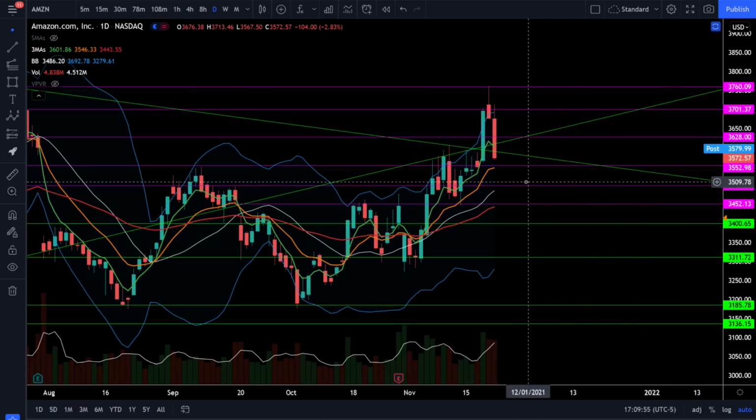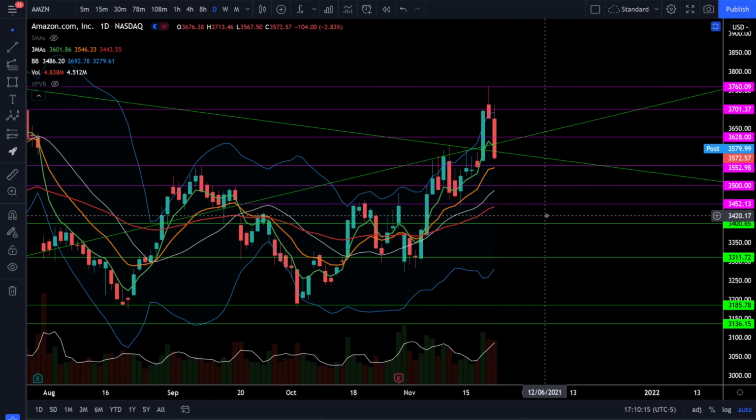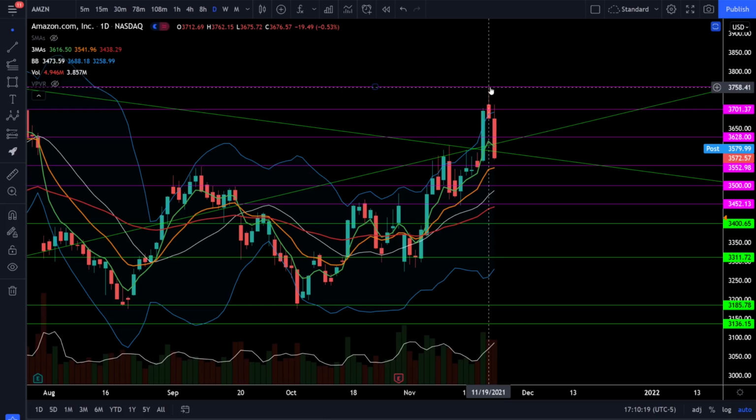On Amazon stock, we were down 2.83% today, and we did see Amazon getting to my price target at $37.60 before pulling back. So right now it looks like Amazon did hit my price target, which does mean we satisfied the bull run, which does mean we could start to see a pullback, and that's exactly what we're seeing with today's price action. We're still in the bull trend, so that doesn't mean it has to stop here, but you do want to be a lot more cautious after we hit these price targets.